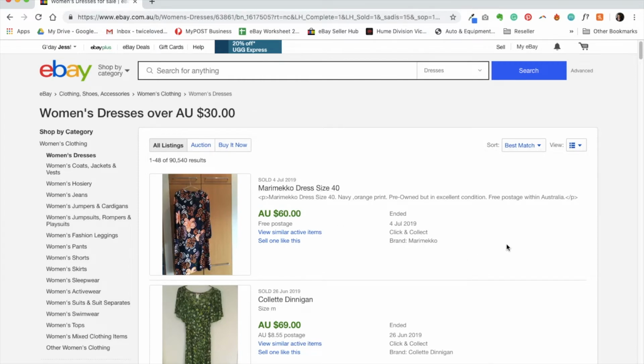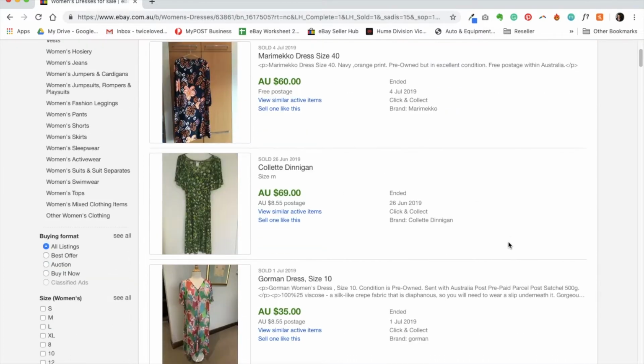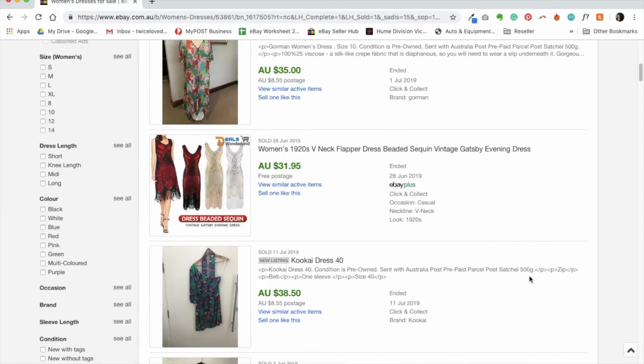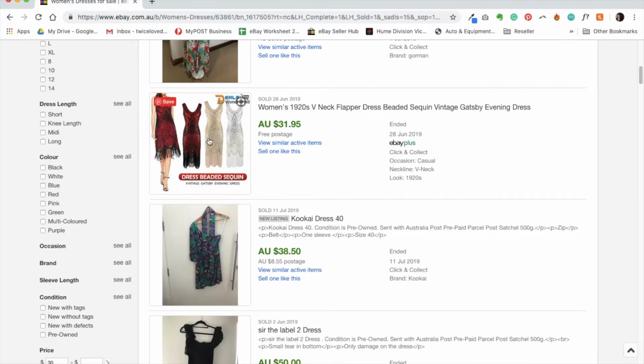So Marimekko always have really beautiful prints. I've never found one yet, but I'm hoping to. That's a really good price for a Gorman dress. Really cheap, actually. Someone scored a bargain. Something cheap in bulk from China.